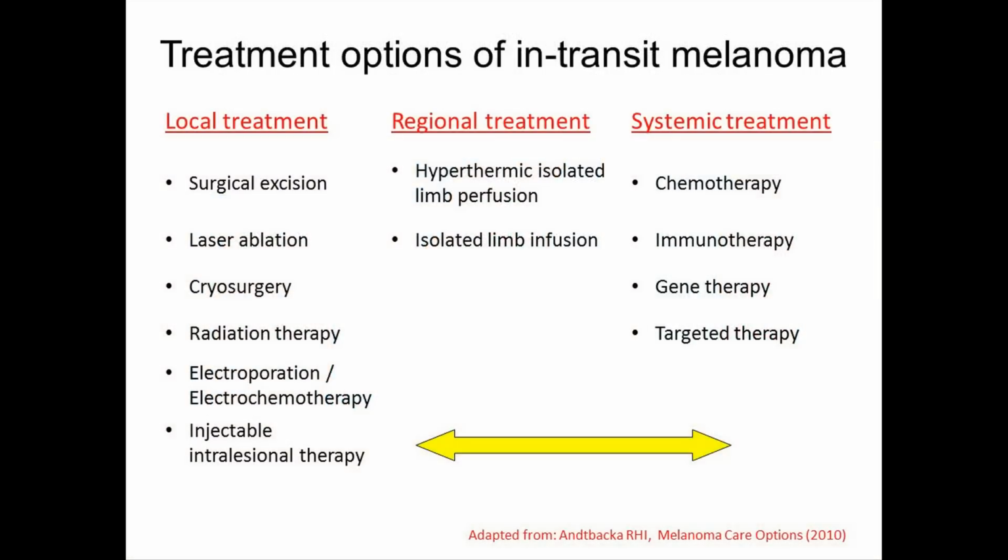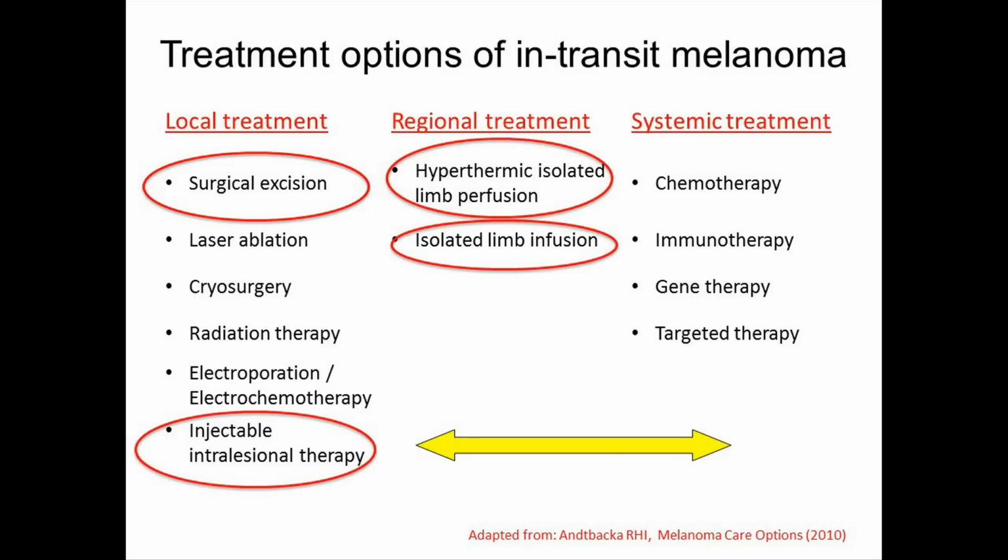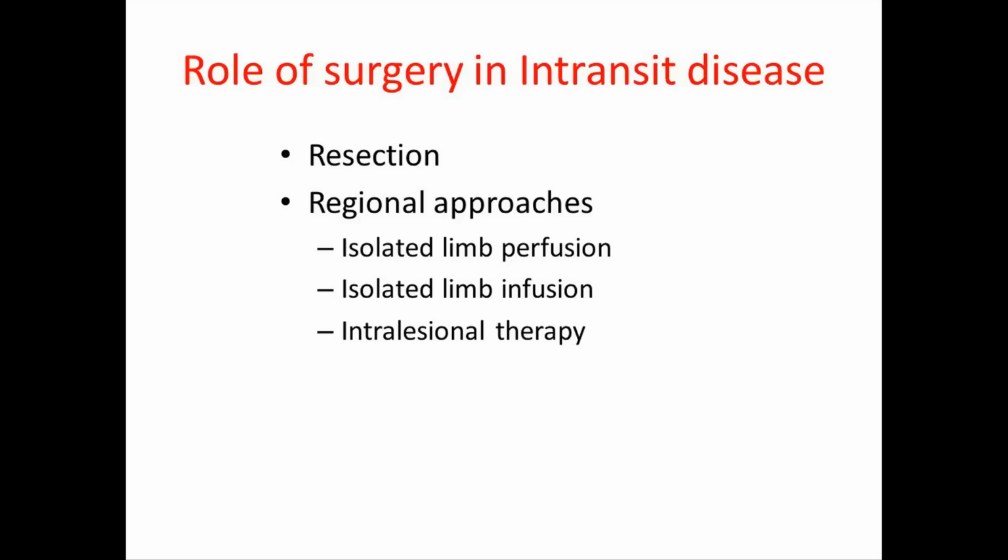There are many treatment options for in-transit melanoma that include local treatments like surgical excision or intralesional therapy, regional treatments that include some form of limb perfusion or infusion, which we'll talk about in just a minute, as well as systemic approaches. And I'd like to try to put this in a little bit of perspective. And so when we think about the role of surgery in in-transit disease, resection and regional approaches have been a common mainstay of treatment.